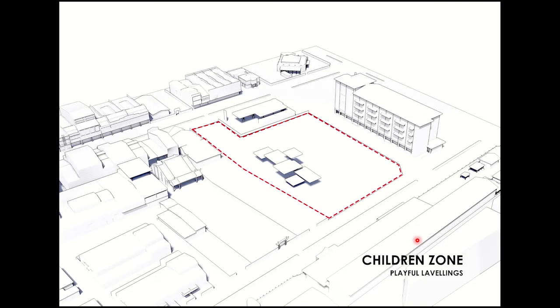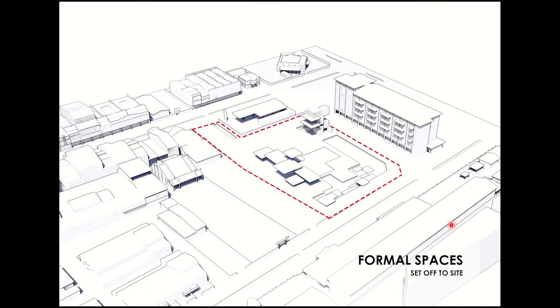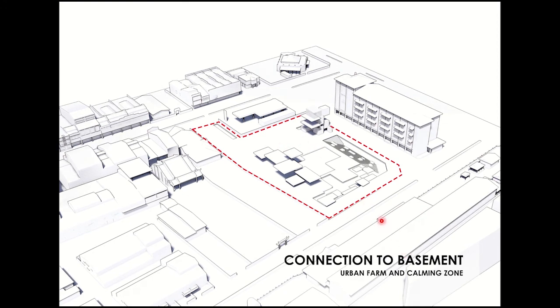Let's continue with form transformation. I started off with the children's zone, where you can see there are a lot of levelings to enhance the playfulness. Then I carved it into the basement for more exploration. Then the formal spaces are set off to the side to prevent distraction from the activities. One connection goes down to the basement, where the urban farm and coming zone will be located.